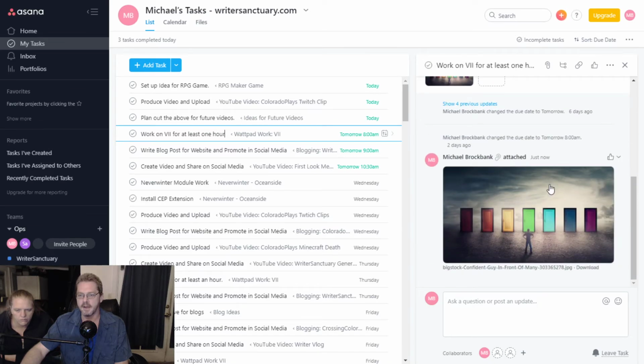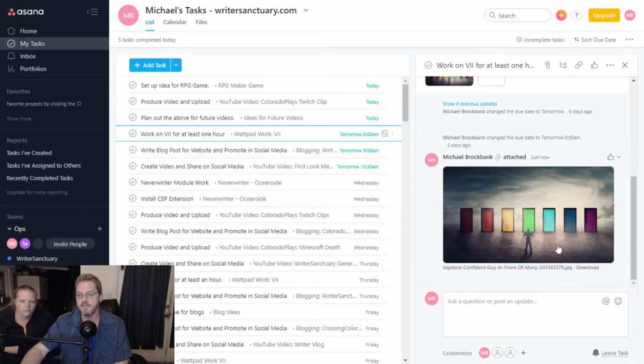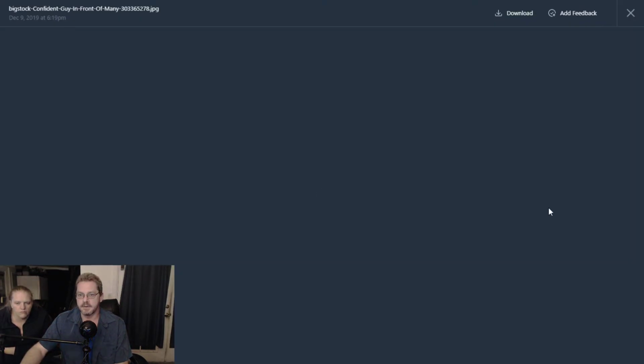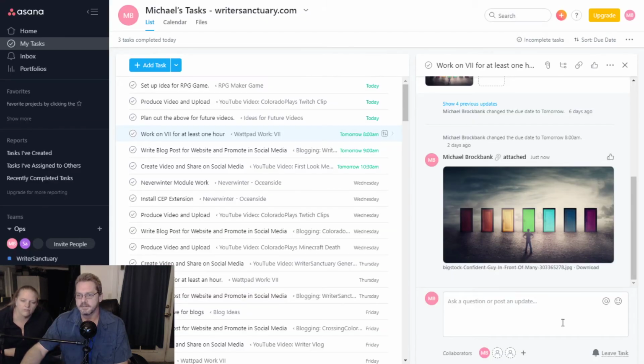Now we have a confident guy in front of a bunch of doors. Everybody who's assigned to this task or able to access it has access to that image. That's how we share a lot of stuff. If you need it, you just click it and it opens up. You can hit download. You can add feedback to tell somebody, yeah, this image sucks, get a different one. That's cool, thumbs up, yay.